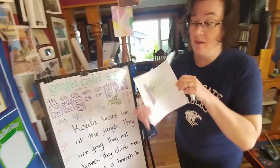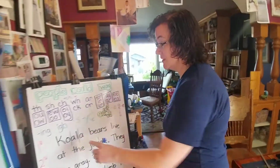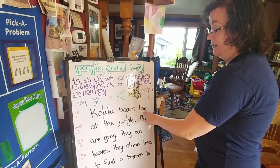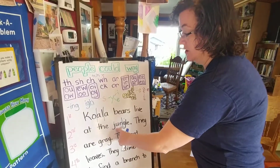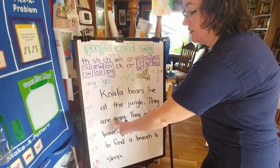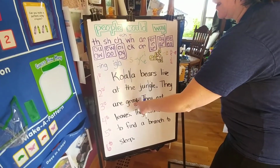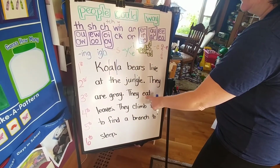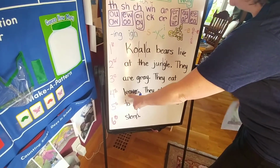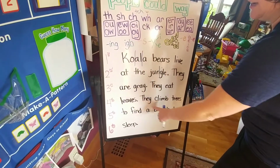I'm going to show you the picture that goes with it. There's the picture that goes with it. How cool is that? There they are. There's two koala bears. I see a tree. It says, koala, get your mouth ready, bears. Well, we know this one, live at the jungle. They are, well, let's sound it out. First sound, that's right. G, gr, letter pair A, gray. They, letter pair E, eat, eat. Get your mouth ready, L. L line, oh, there's my EA again for E. Leaves. They, oh, we had this word yesterday.